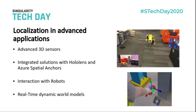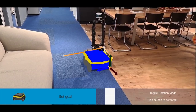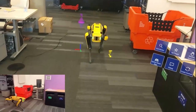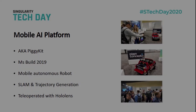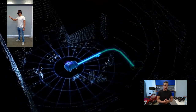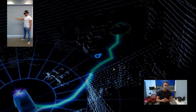Let's go now to some more advanced sensors and robots. This October, Microsoft presented an article promoting the idea of integrating Azure Spatial Anchors with the Robot Operating System, ROS, and HoloLens to control robots remotely, to bring robots to some goal position and do some specific task in a factory or at home. It's interesting because we have been working on that idea lately. In fact, at Microsoft Build 2018, we presented our mobile AI platform that is with me today, also known as PGKit. Essentially it's a custom mobile robot that is able to navigate autonomously, avoiding obstacles. It can be teleoperated from HoloLens, selecting a target goal destination.